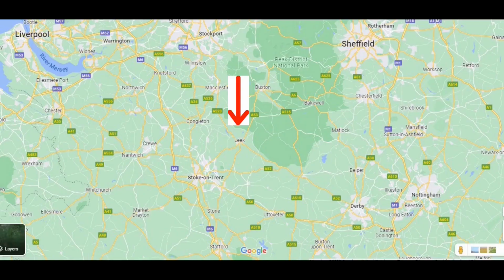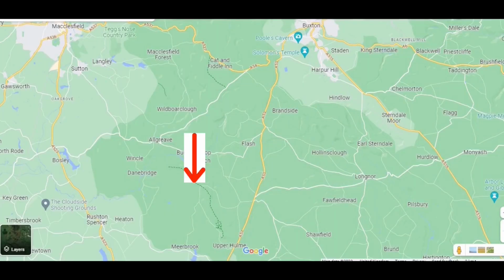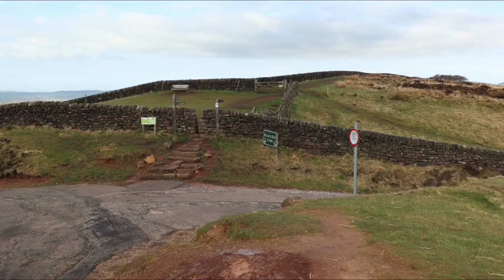The Roaches are in the Peak District, just inside the Staffordshire border, located just off the A53 between Buxton and Leek. If travelling from Buxton, turn right at the Winking Man pub, then take your first left and follow the road until you get to Roach End Farm. If travelling from Leek, turn left at Upper Holme and follow the road up past the Roaches again until you get to Roach End Farm.